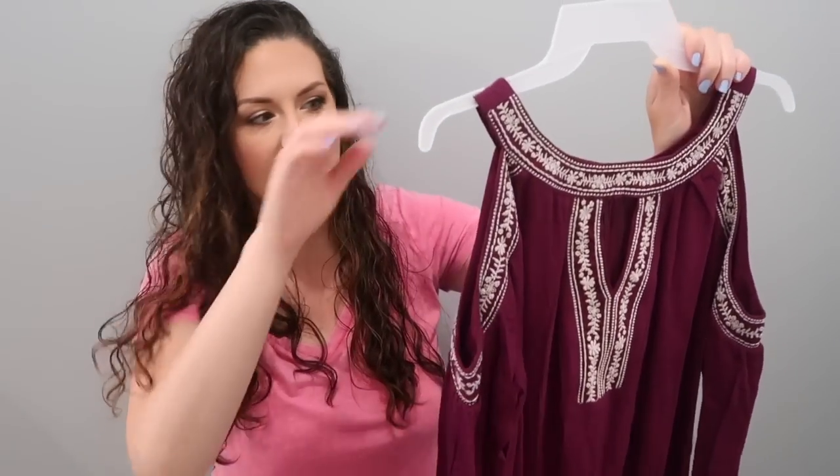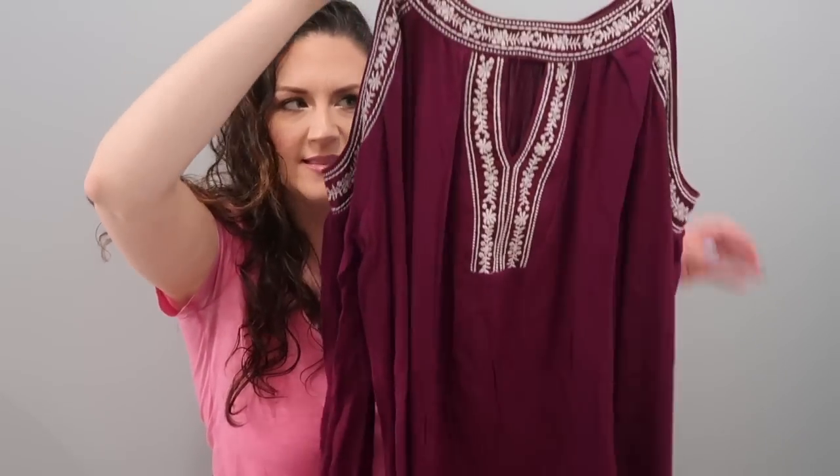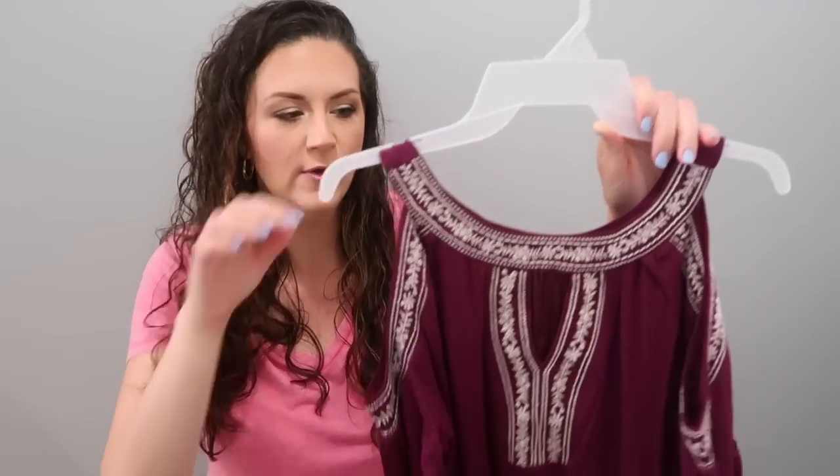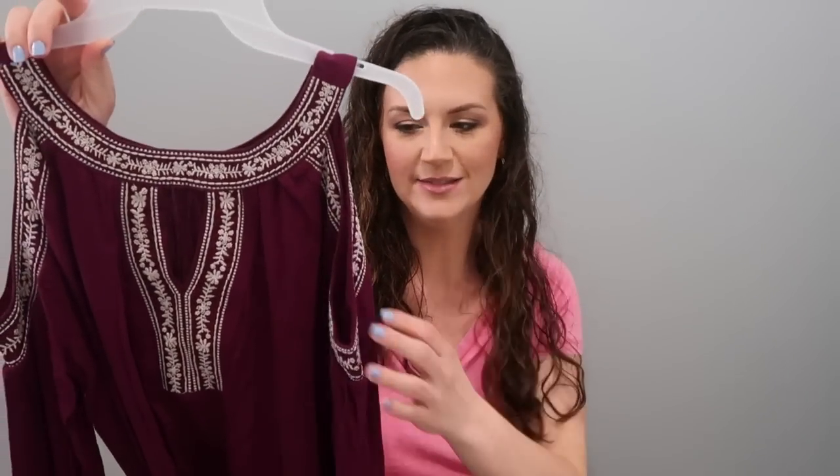The length is actually really good for me as well. It's a little bit lower in the back than the front. And me being 5'11", it still hits right around my knees, I think. So it's a really great length for me, which I'm excited for, because a lot of times you find dresses like this and they're super short on me, a lot shorter than intended, because I am so tall. This was only $16.48, and it's beautiful. Just this color alone and all this detail really caught my eye, and I had to get it. I couldn't say no.